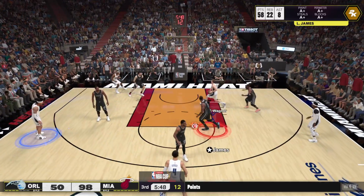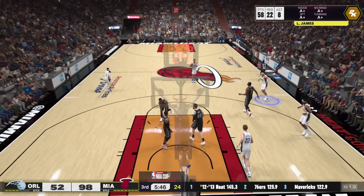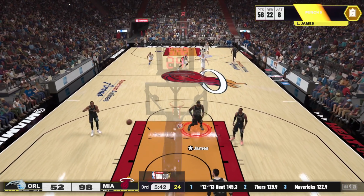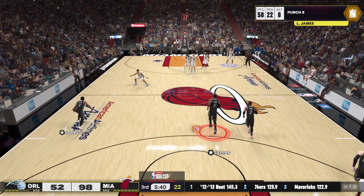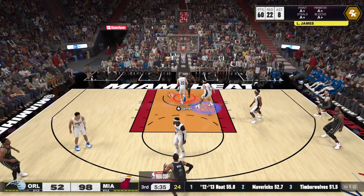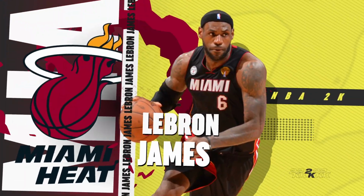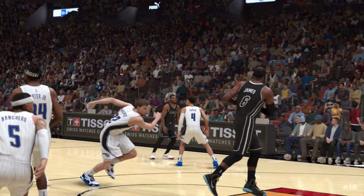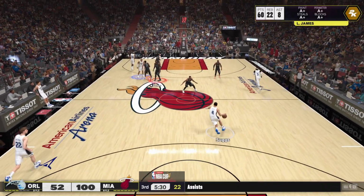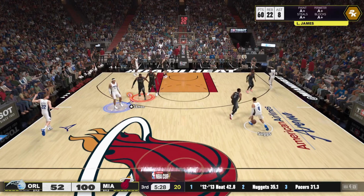James against Suggs. Wagner. And finished off by Wagner. Doing all he can so far, but they still find themselves trailing. And so James will bring it up for the Miami Heat to the paint. And James throws it down hard. One of the most remarkable things in sport, LeBron still throwing it down at this age. One of the best athletes we've seen in any sport.